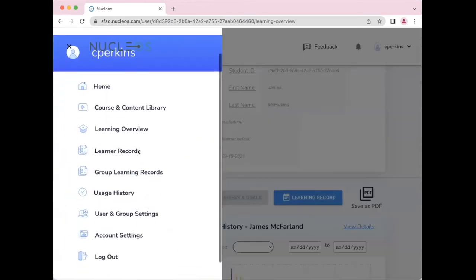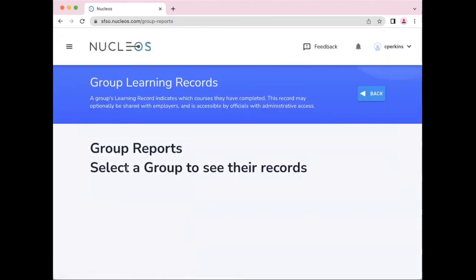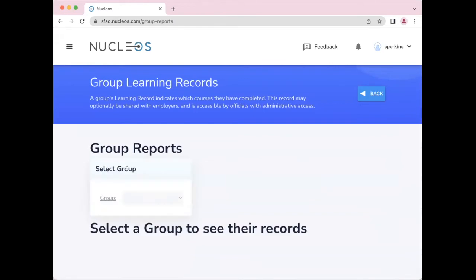One more thing about the admin view that I wanted to bring your attention to before I show you the learner view is group learning reports. So if you're an education director on this call or someone at your agency, this is something to really get excited about because you no longer have to manually go through learning records. If you've got siloed systems maybe that you're working with and you want to pull everything under one house, then Nucleos is the solution for you.